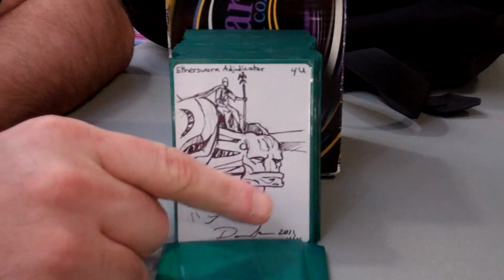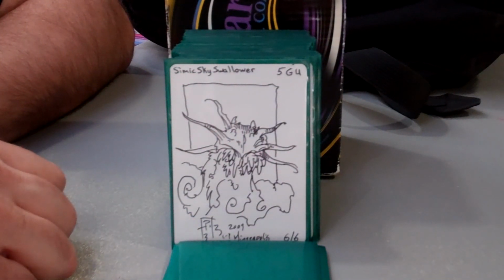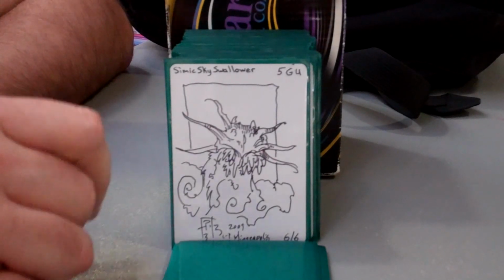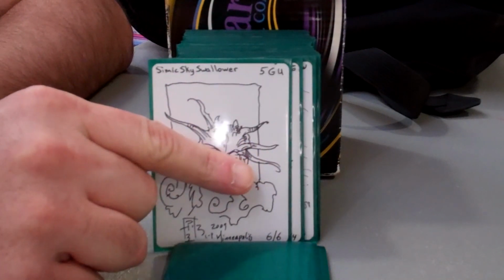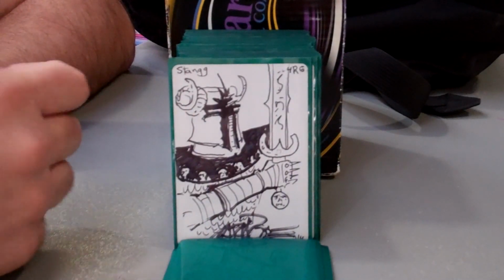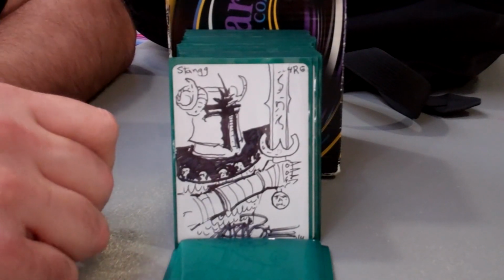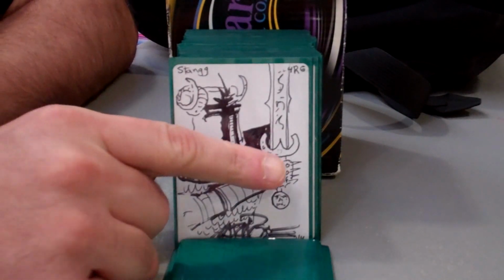Ethersworn Adjudicator. It's another one of those close-up faces of Simic Sky Swallower. This one, Mark Poole Stangg. This year, Gen Con, I had to get him to do a token of the Stangg card, which I forgot to get when I had this done.